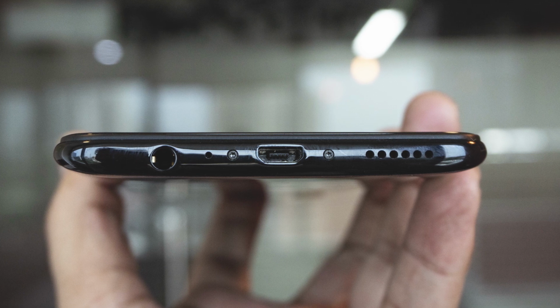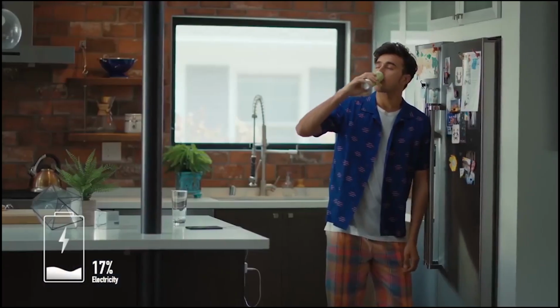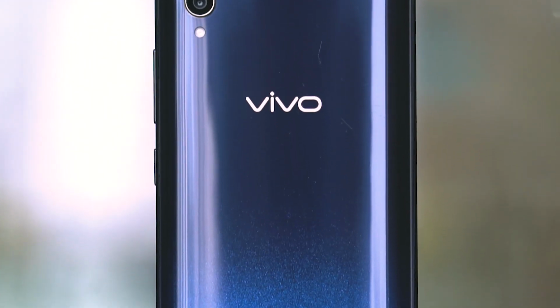They are using some technology called dual engine charging, where instead of the standard one circuit and one chip design that every smartphone uses, they use two separate circuits and two separate chips to provide power to the battery. So basically the battery is getting power from two sources and hence getting charged faster.